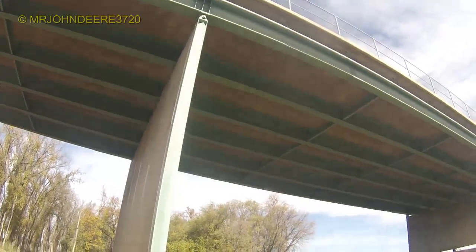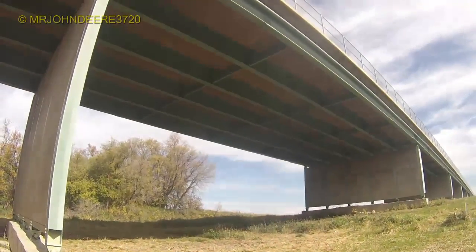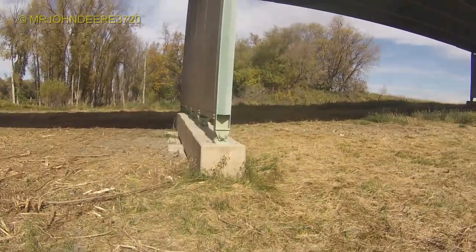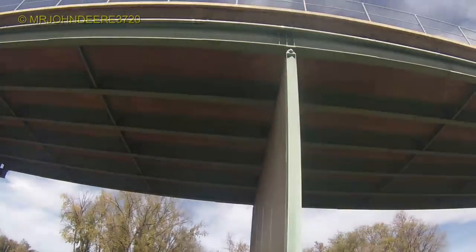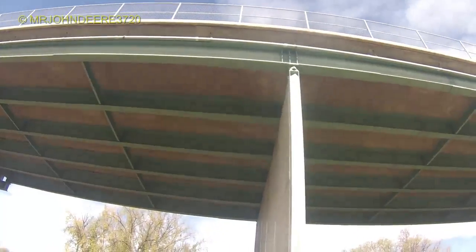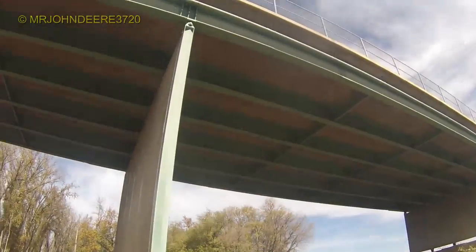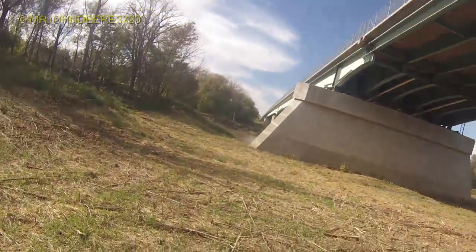Yeah, that's something else. You can tell they must have painted this a couple of years ago because the paint's still here. Which is good. They should keep up the paint because then the steel won't rust. But yeah, this bridge still needs some work, but they're just not doing it. Why, I don't know. I mean, it's not like it's a big deal or anything.